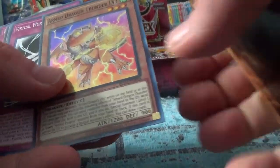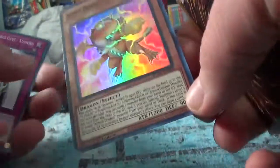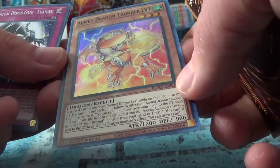Armed Dragon Thunder level 3. 1,200 attack points.